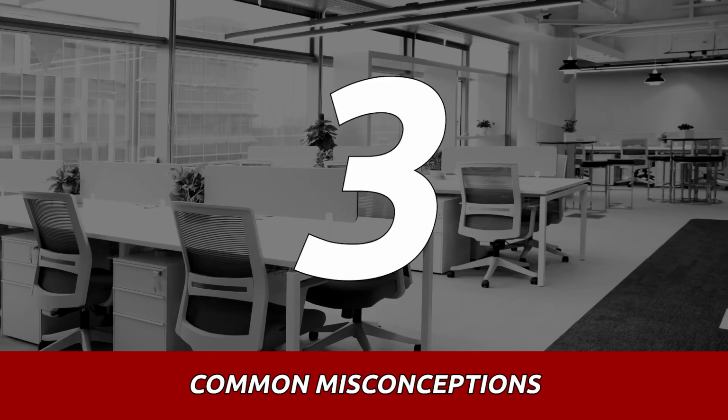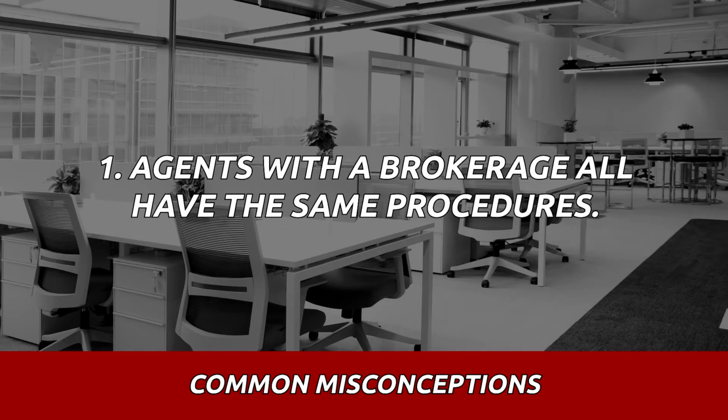There's three common misconceptions when choosing a real estate agent. I'm going to give you these three here. Number one, a lot of people think that the agents within a brokerage all have the same procedures. So if you go with the most well-known brokerage in town, you can choose any agent there. What you may not know is every single agent is an independent contractor and does anything they want to do. There's zero policies and procedures in place.